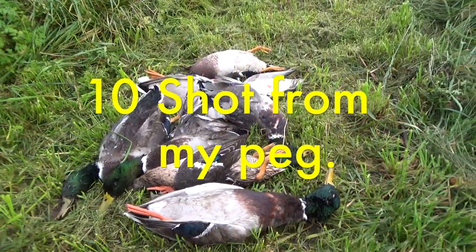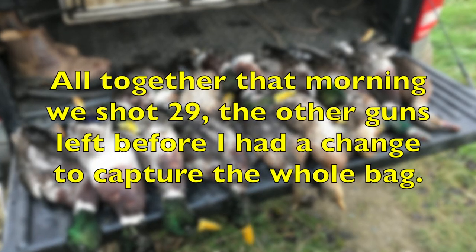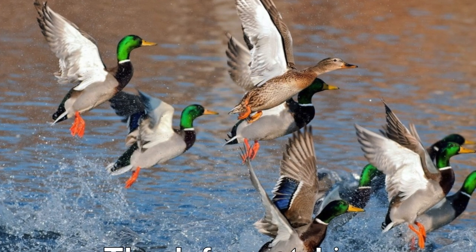Well, it turned out to be a great couple of hours on the pond. I shot 10 from my peg. Altogether, we shot 29. Unfortunately, a couple of the guns had to leave fairly early with some of the bag, so I didn't get a chance to capture the whole picture before they left.